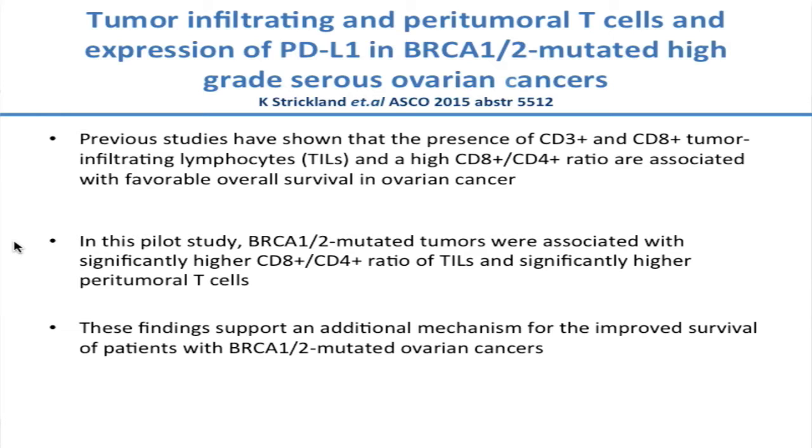And they had an increased ratio of CD8 to CD4 lymphocytes. And the immune response to the tumor may be another mechanism explaining why women with BRCA mutated ovarian cancer have a better prognosis compared to those with BRCA wild type. One mechanism is increased platinum sensitivity, but there may be an increased immune response as well.